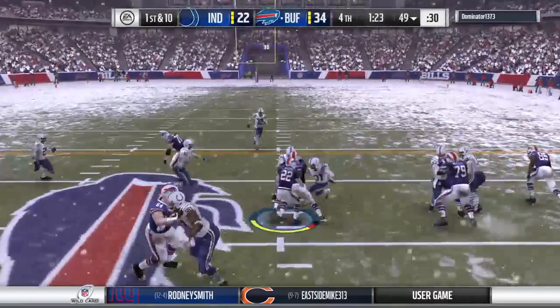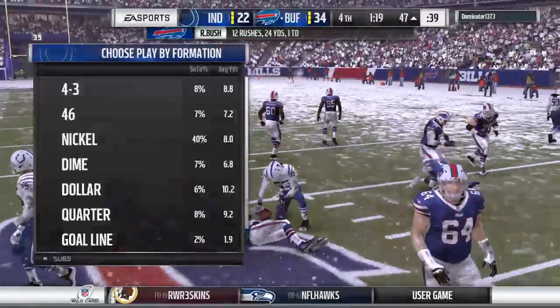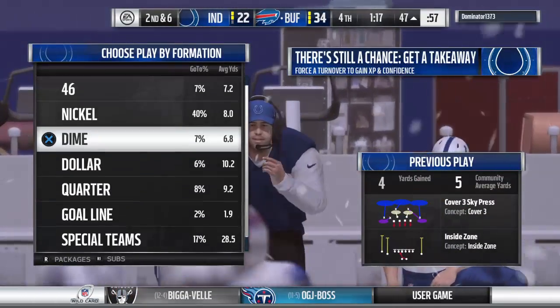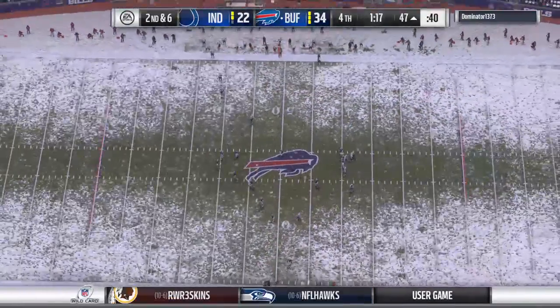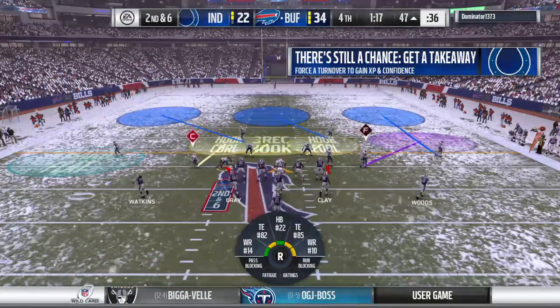They'll run it now out of the gun. And he's going to fight his way forward here for a modest gain. It's a pickup of 4, and it'll bring up second down. And now here's a timeout called by the Colts on the defensive side of the ball. It's just their first. They've got 2 more to use here in the final stages. Second down to the offense in search of 6 yards.